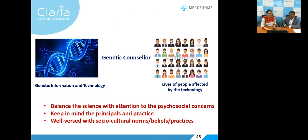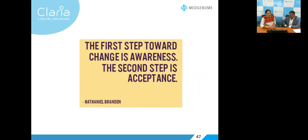So what we do is maintain a balance between the science and attention to the psychosocial concerns. We keep in mind both principles and practice, but we are also well versed with the socio-cultural norms, beliefs, and practices. What we say is the first step towards change is awareness. Let them be aware that there is genetic testing, and then let them make a decision of whether to go for testing or not. And then the second step would be acceptance.